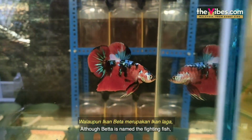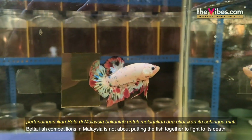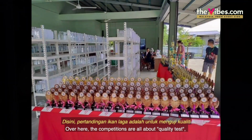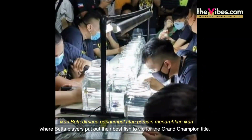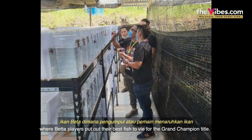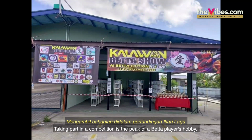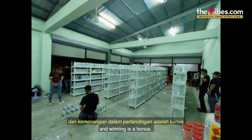Although betta is named the fighting fish, betta fish competitions in Malaysia are not about putting the fish together to fight to its death. Over here, the competitions are all about quality tests, where betta players put out their best fish to vie for the grand champion title. Taking part in a competition is the peak of a betta player's hobby, and winning is a bonus.